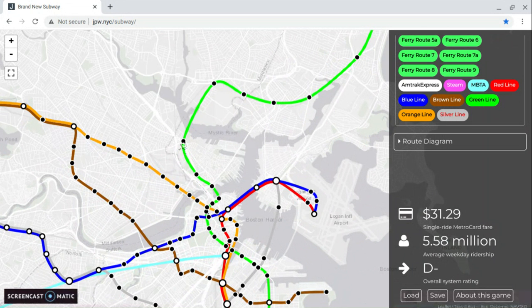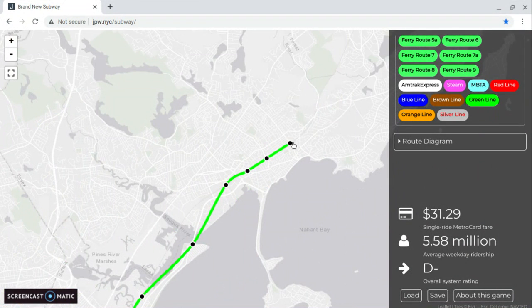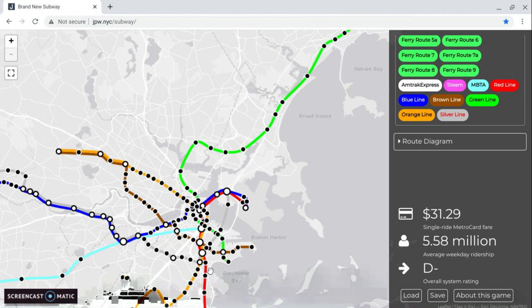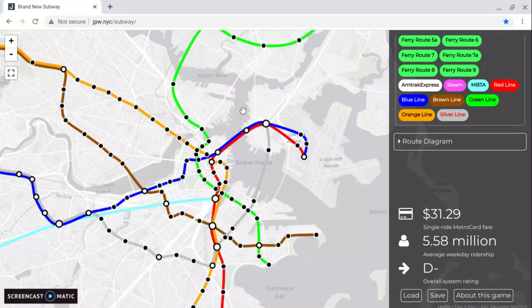And there's no brown line in the MBTA. But it goes all the way up. It goes all the way up to Swampscott. I think I'm going to have like a Super Express possibly, but no, this is the outside world. I'll finish with it, but forget about it.